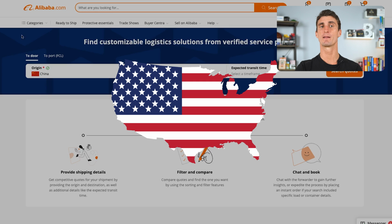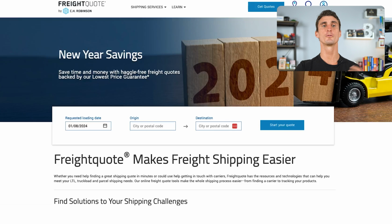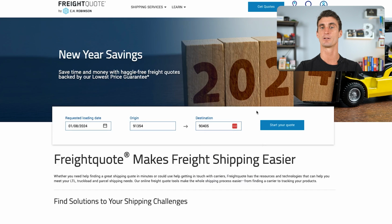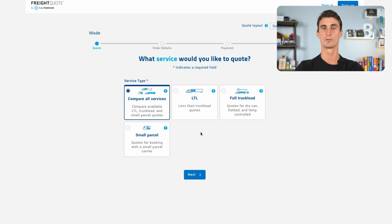Now, if your product's being manufactured in the United States, you can go to freightquote.com. There's a bunch of other websites that are similar, and all you have to do is put in your requested loading date. So when you want the trucking service to pick up your product, you can put in the origin. I'm just gonna put in one zip code here, and you can put in the destination. I'll put another one in here and click start your quote, and you can choose between a few different services.